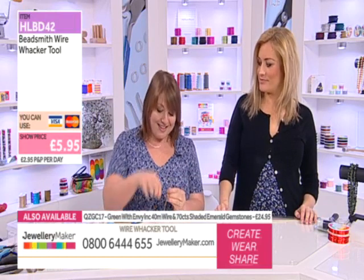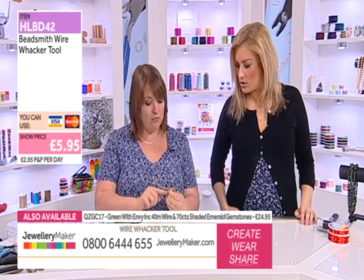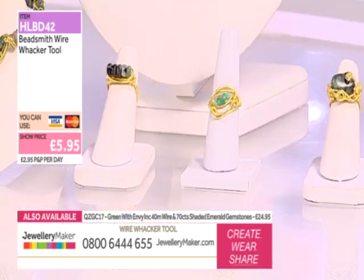Obviously I'm doing this super quick and in a rush, whereas if I was at home, I'd be sat with it like this and seeing exactly what I'm doing. And you just finish it exactly the same, ring shank, a bit of wire to the side, or you can just do a little spiral if you feel that you can. Love it. Use as much or as little as you like.